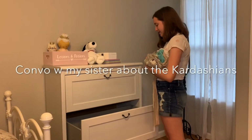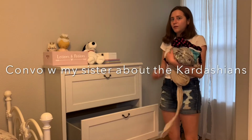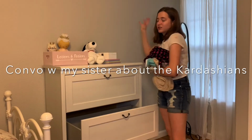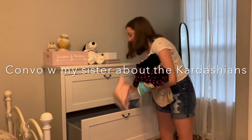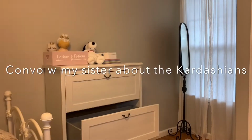Kim and Courtney like fighting, like physically hitting each other. Yeah, and Courtney scratched Kim, and Kim had like a deep cut. I swear I feel like their nieces and nephews are going to be scarred for life.